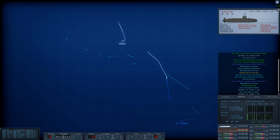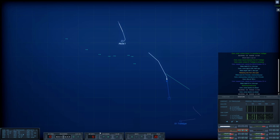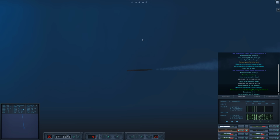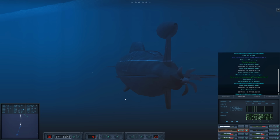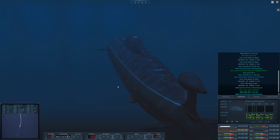What's its warhead? 340. Oh, no, wrong torpedo. 300. Okay, make turns for 20 knots. Time to stop fiddle-farting around here. Aw, shoot. Torpedo's active, aw, crap. All ahead flank, 33 knots. Let's go down, down, down. Okay, back to 20, stop cavitating. Cut that out.